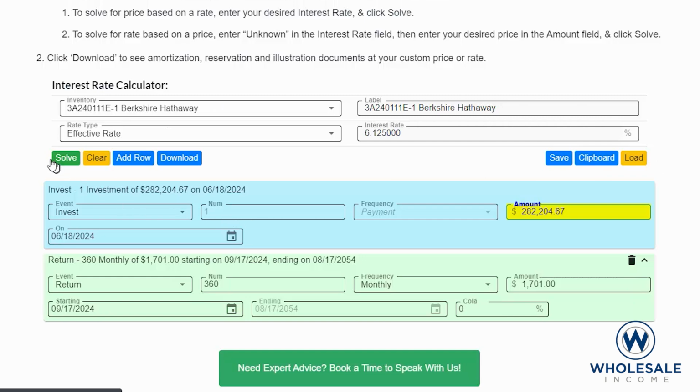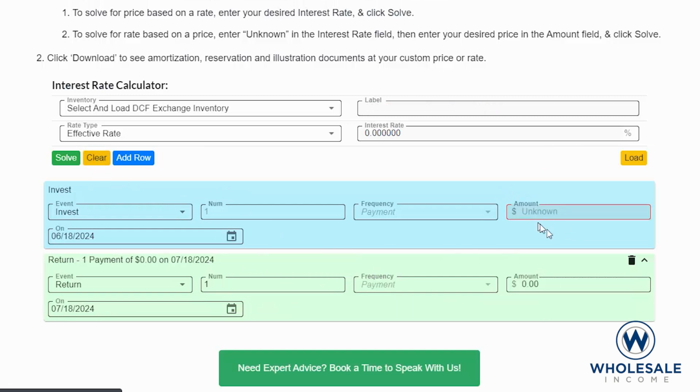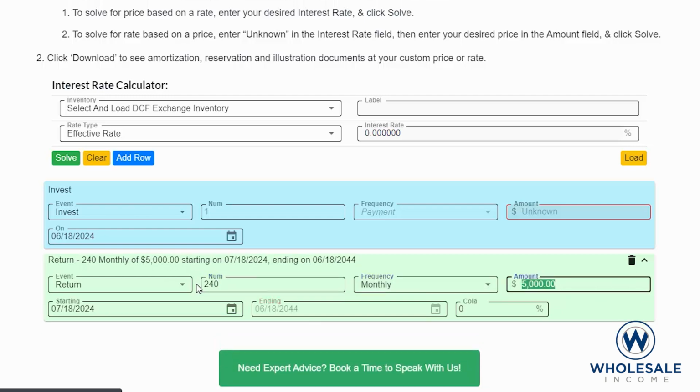You can also use this calculator for split scenarios and what if kind of pro forma situations. What if I wanted to buy $5,000 a month for 20 years, and I wanted it to go up 3% a year. What's it going to cost? And our current rate, you can assume about a 6% rate.